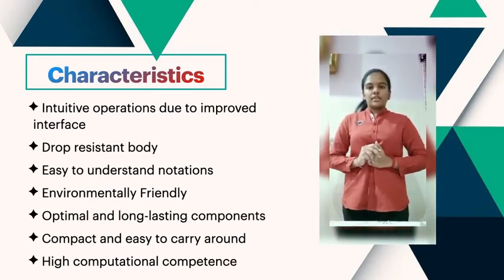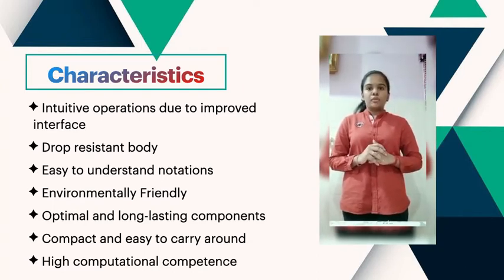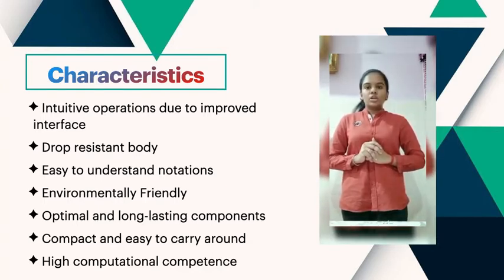The next characteristic is a drop-resistant body. The drop-resistant body is made of highly robust and durable material to prevent the calculator from breaking easily if accidentally dropped. And this calculator also has easy to understand notation. All notation is printed in English and standard mathematical symbols.